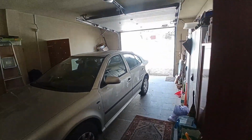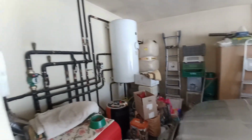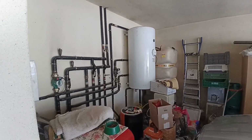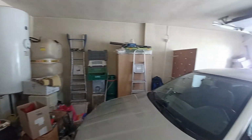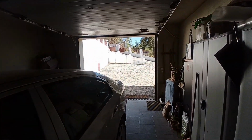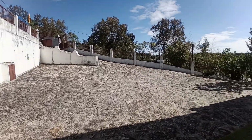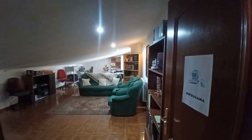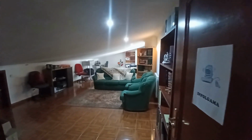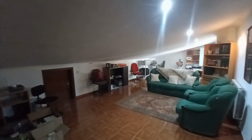There's access from the house into the garage, and as you can see, there's a full central heating system, professionally made, perfect to keep you warm in the winter. And it's also got air conditioning, as you'd expect, to keep it cool in the summer. And then you come upstairs. Now I like this space. This could be an area that you make into your guest area.